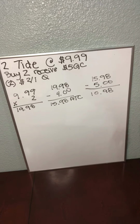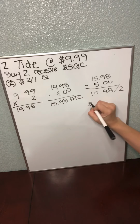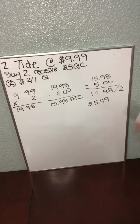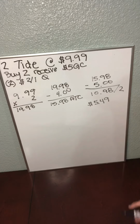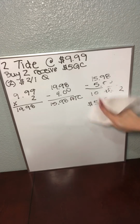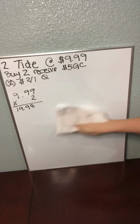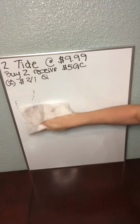$10.98, and we want to find out how much just 2 are. So that would be $5.49 each in this situation. But then you have your different tiers when you can add different discounts in. So that's what we're going to do. We're going to see how adding the different discounts is going to change the final number.